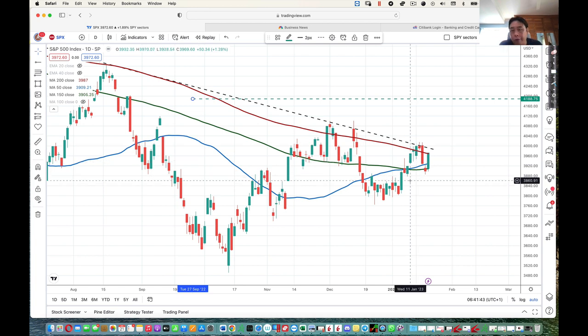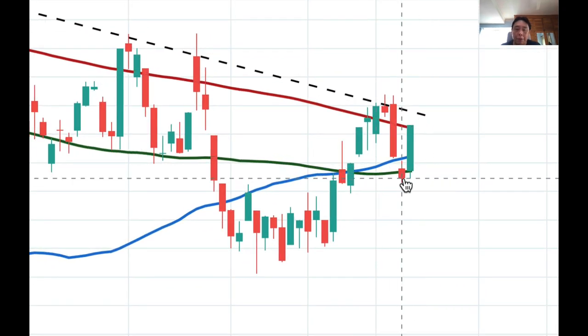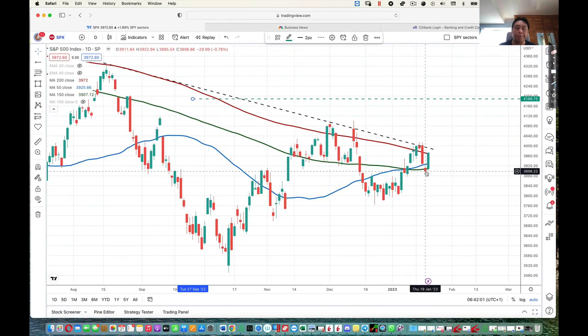And I got a lot of comments that, Adam, the green line's not flat, it's sloping down. No, trust me, I've been doing this for many, many years. The green line was flat. And in fact, after a couple of days since I posted the video, you can see that the green line indeed is now beginning to slope up. So this is definitely a bull market signal that has been confirmed by the sloping up of the 150 moving average.